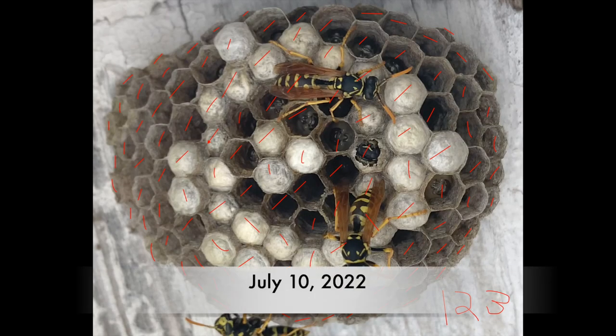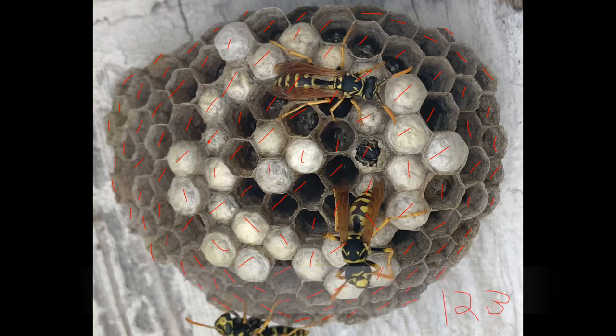Here on July 10th of 2022, we now counted about 123 cells. There's more than that, but in this shot, that's what we could count. We have multiple wasps that have already been born, and they're out and active, and they're foraging for this nest. And we also have, as you see here, about 30, give or take, white silk caps. These are pupating adult wasps about to come out of their pupation and help forage for the nest.